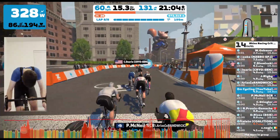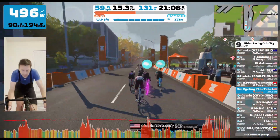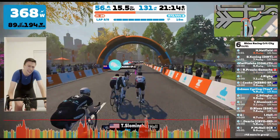At this point, I kind of lost the front group. They were just gone at the top of the climb. I put in as much of a dig as I can. I'm getting passed. I'm passing others. Man, this was a crazy race.